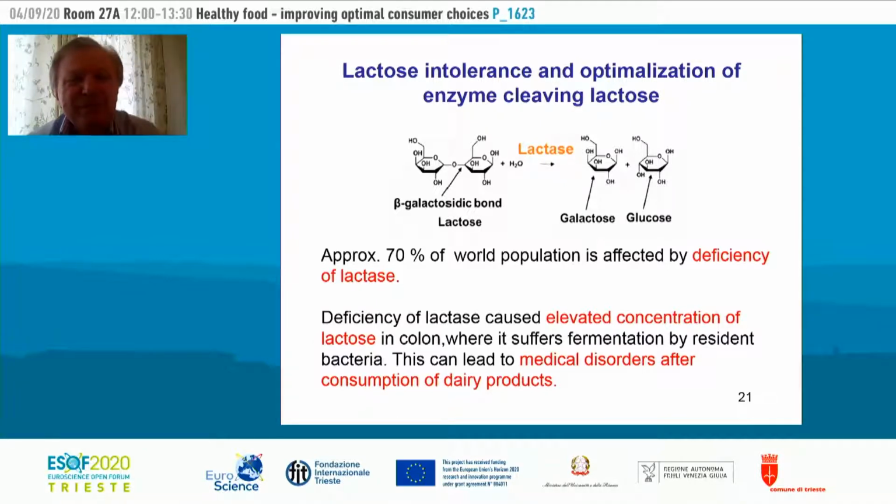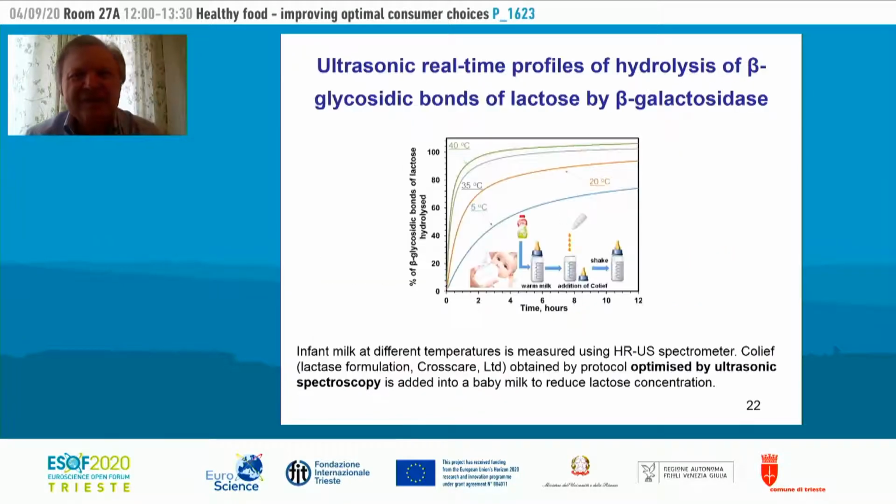This deficiency of lactase causes an elevated concentration of lactose in the colon, where it undergoes fermentation by resident bacteria. This can lead to medical disorders after consumption of dairy products. So it is a very serious disease. The optimization of preparation of lactose-free milk products can also be performed by high-resolution ultrasonic spectroscopy.